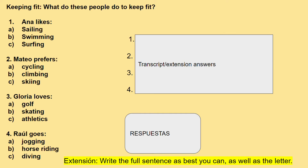Now we're going to move on to a listening. Now remember, if you need a break at any point, you're not expected to do all of this lesson in one go. It is long and it is challenging. So just do a bit at a time throughout the week whenever you feel like doing your Spanish.